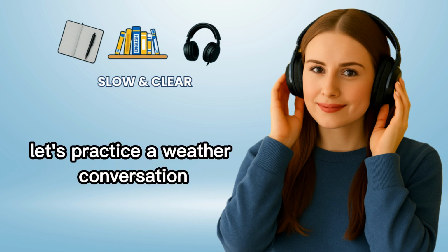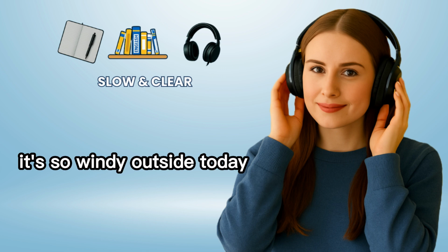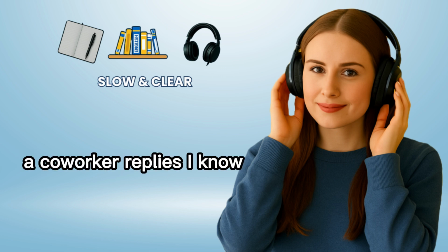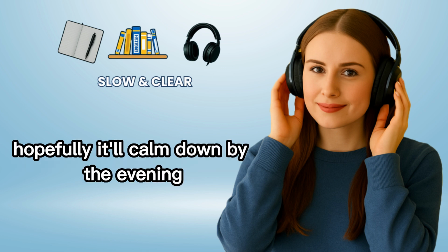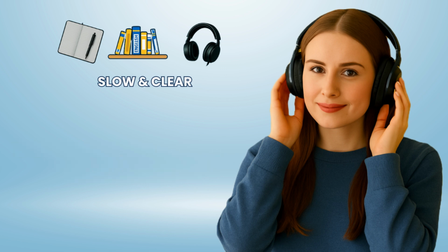Let's practice a weather conversation. You walk into the office and say, "It's so windy outside today." A coworker replies, "I know, I almost lost my umbrella." You both laugh and you say, "Hopefully it'll calm down by the evening." That short exchange makes the atmosphere friendly and relaxed.